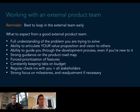They should be able to guide you through the development process, even if you're new to it, even if you're a non-technical person, which tends to be the case. People who hire out external product teams are usually leaders in the industry, thought leaders in the hospital, frontline workers who have been really dedicated to taking care of patients. If they don't have as much experience with external product development, a good product team has to be able to lead them through that process.